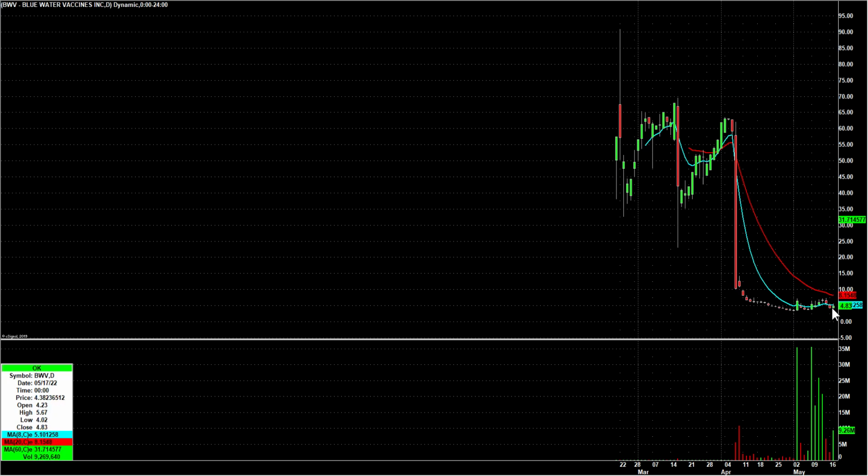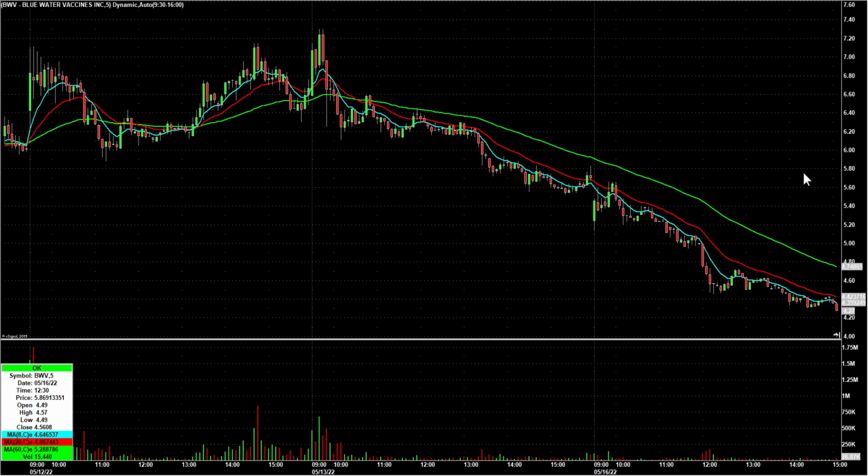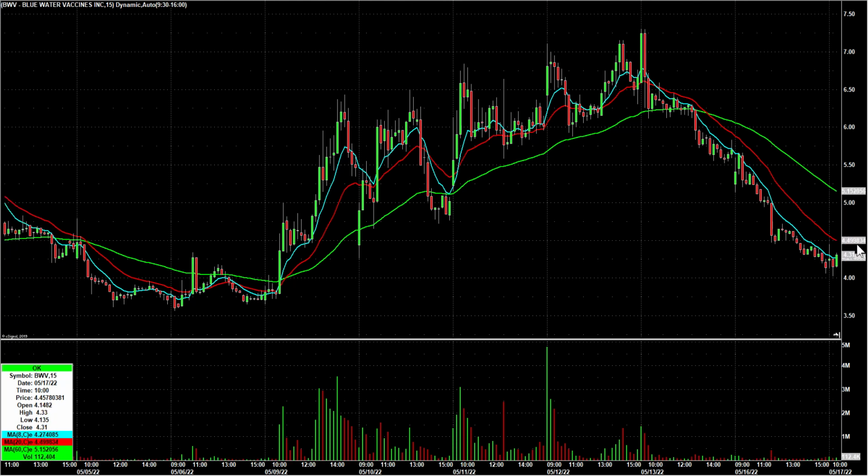BWV really beaten up the last couple days, but it's had some nice volume and nice moves. I screwed up by not having this on bounce watch, right? Because we had, let me go to 15 to see it a little better. You had the big climb here, and then in 2 days, kind of a big whoosh down, right? And so then this morning's early high, 445. I mean, once you get through that, what do you have?